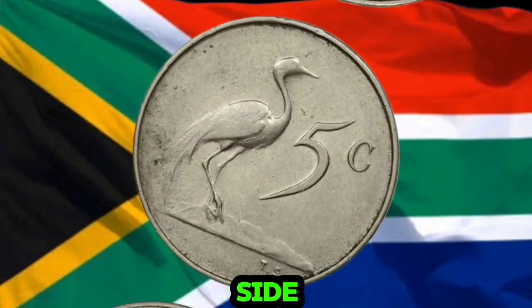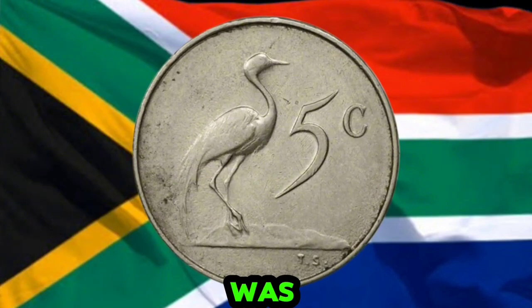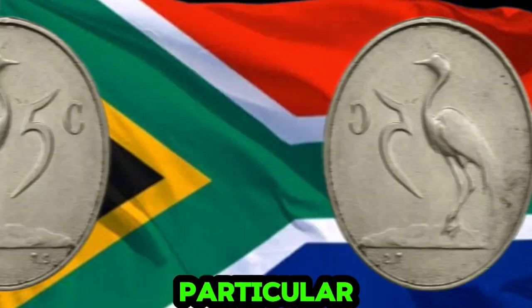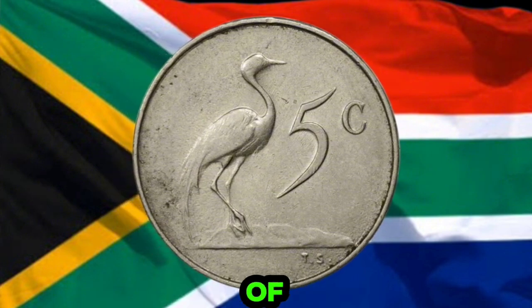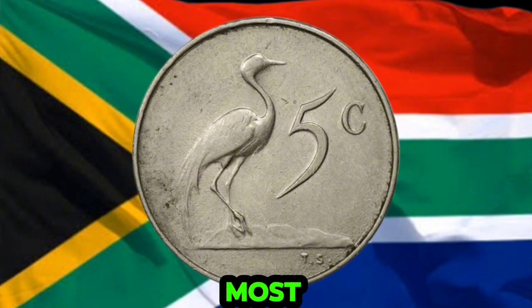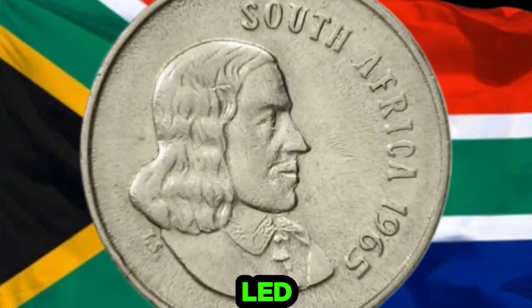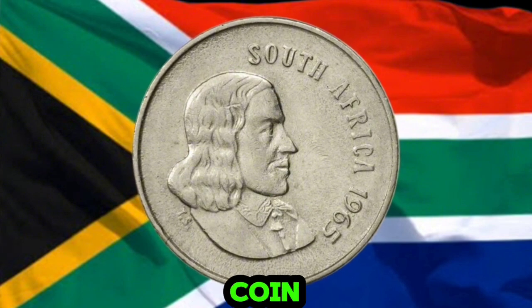On the reverse side, we see a striking image of a protea flower, which was and remains an iconic symbol of South Africa. This particular coin has an interesting background in the South African minting process of the 1960s. While most of these coins were produced in large quantities, there were some anomalies that led to a limited number of rare variants of the 1965 coin.